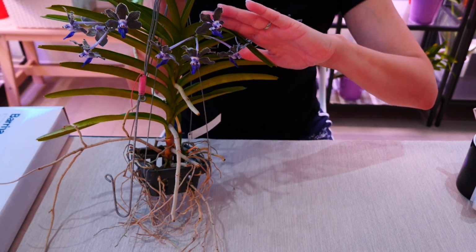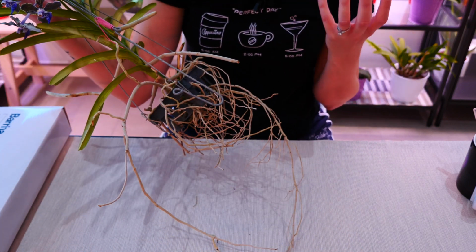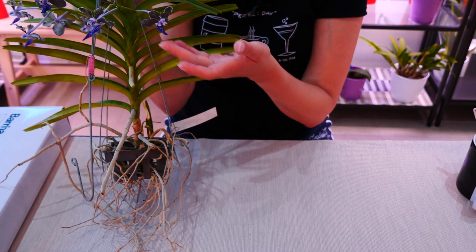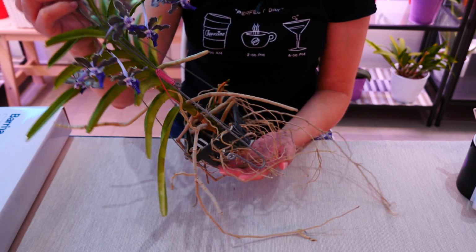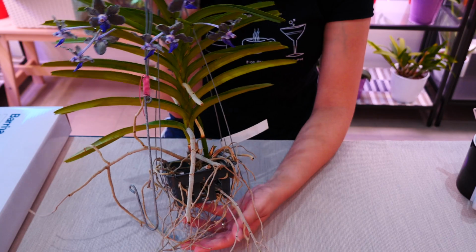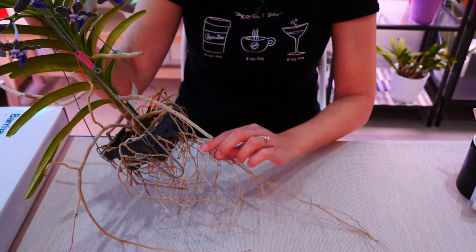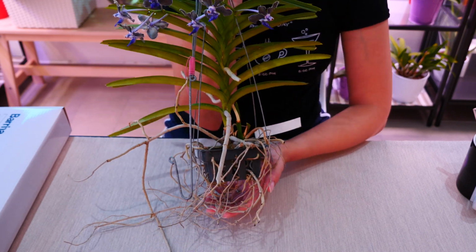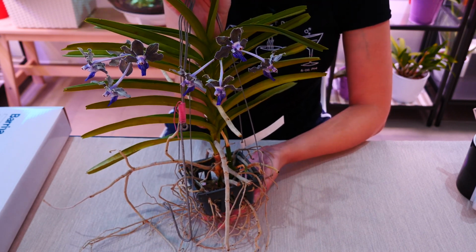Anyway, tiny flowers, but the color is unique. It's a sort of purpley brown with quite a purple lip. So it is really interesting. Mine can do a little bit better hydration wise. I'm actually going to soak it right now since we're here. And yeah, soon enough it shall be potted. But until then, I will enjoy the flowers because I think they are unique.